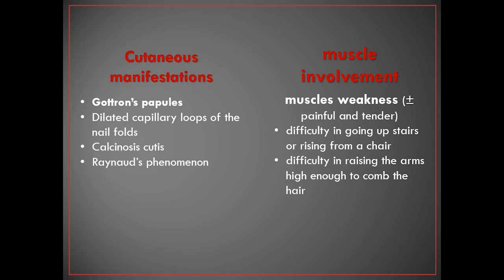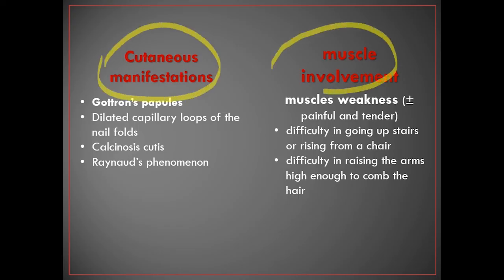Dermatomyositis is a disease of two manifestations: cutaneous manifestations, and muscle manifestations. It's primarily autoantibodies against muscles. However, because muscles and skin have some antigenic similarities, autoantibodies also attack skin. Okay? What are the skin manifestations in this patient?